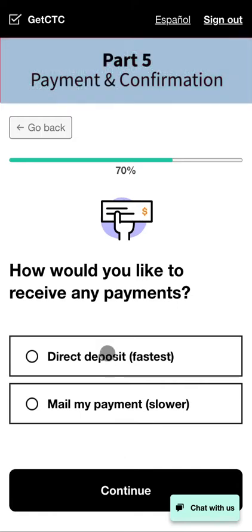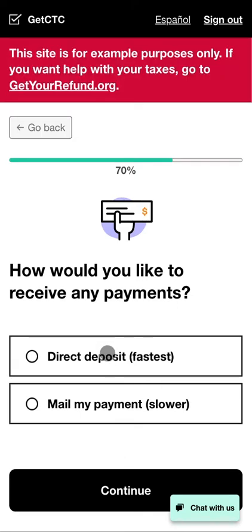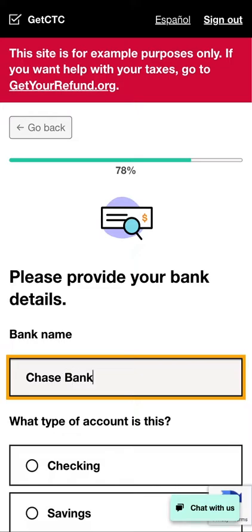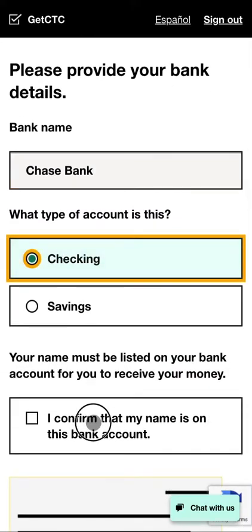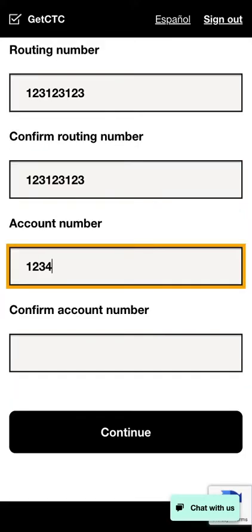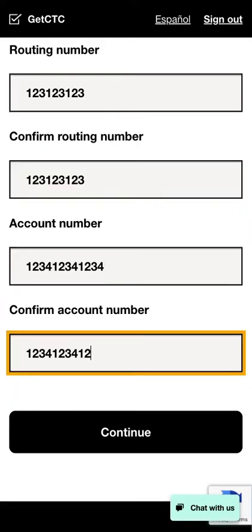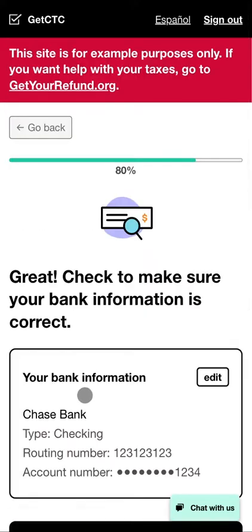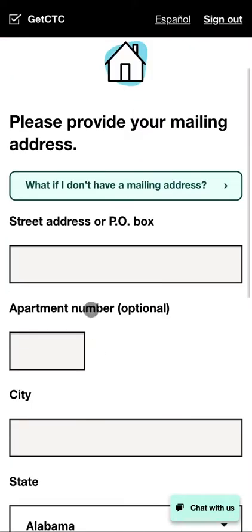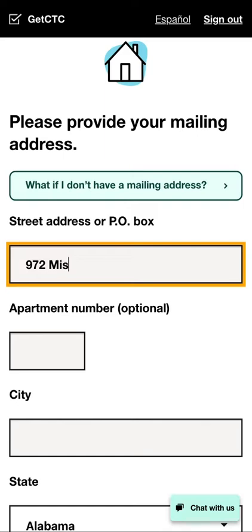Finally, GetCTC will collect my payment information and allow me to review and submit my return. I can select direct deposit or a mailed check. In this case, I'll select direct deposit. GetCTC asks me to confirm that my name is on the bank account, so the payment is not rejected. I'll provide my routing number and my account number. And finally, we'll have the chance to confirm my information. The IRS also requires that I provide my mailing address.